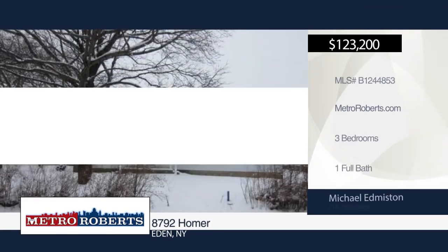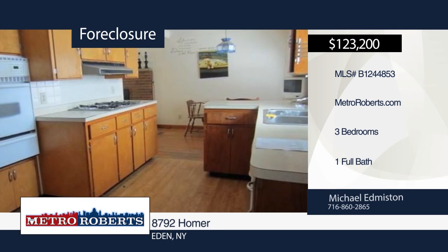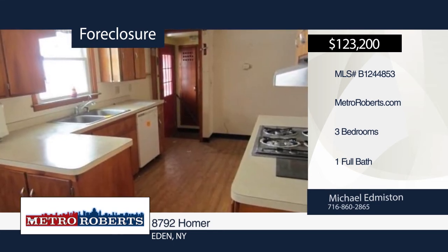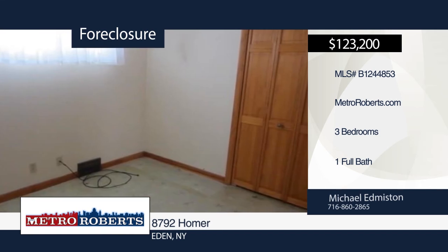Don't miss this nice 3-bedroom, 1-bath ranch in Eden. This home needs a little work. Put in the work and vision to make this your home as you see fit. This home is ready and waiting for a new owner. Make your appointment today with a call to Michael Edmiston.